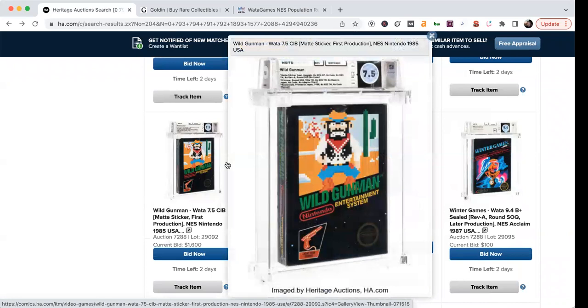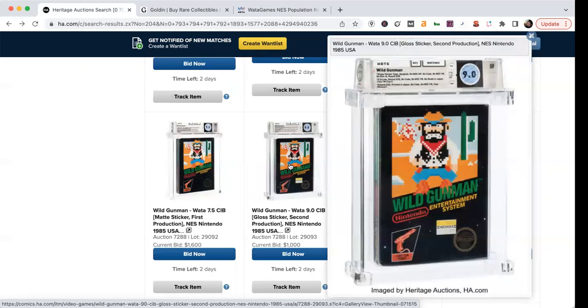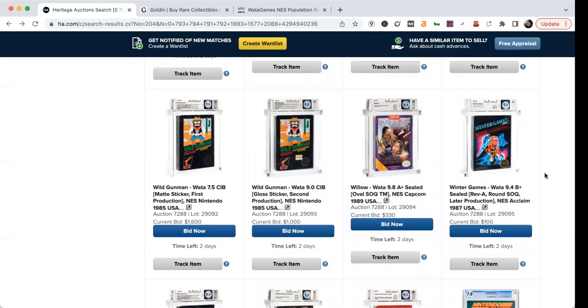The gloss. The 9.0. Oh, 9.0. Yeah. Crazy. Ooh, what a grade. Wow. Dude, that's sick. That's cool. Winter Games. Sealed. $100. What?